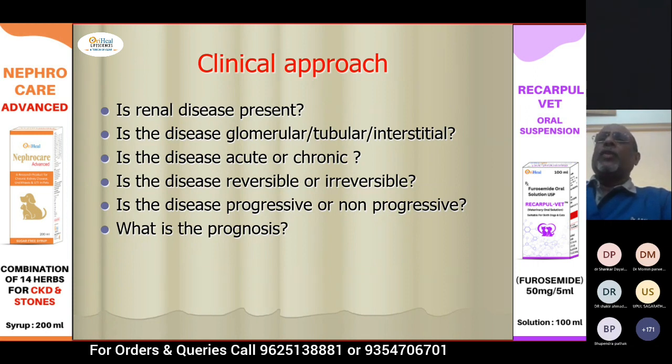There are a lot of set rules to find out whether it is acute or chronic. However, they may be mixed. Sometimes you can have a chronic decompensated patient being presented as an acute case. It is all acute on chronic. So it's very important that we know whether it's an acute disease or a chronic disease. And is the disease reversible or irreversible? This is again a very important criterion which we should know before starting treatment.